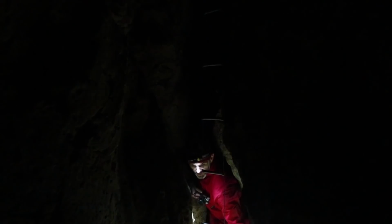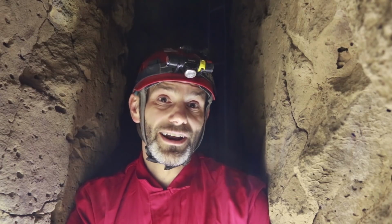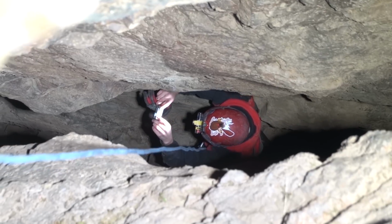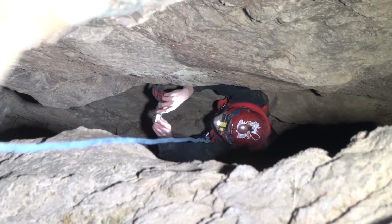So I'm down here in the bottom, and I saw a few bats, and kind of creepy. So Jacob came down, and he's been filming a while, doing a great job. You have to be very careful not to disturb bats. If you ever go in a cave and there's bats, you just leave. So we're going to leave.